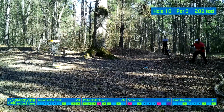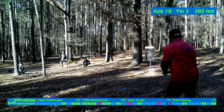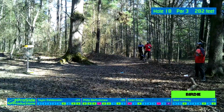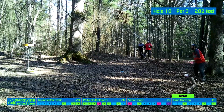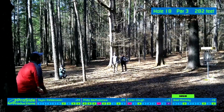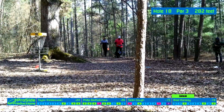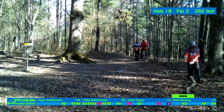And let's see if Brad and Sean can clean up these gray drives, put them in the circle. Great putt, man. Looking like Brad Ramsey to me. Oh, no way, man. Well, that's unfortunate. That looked like a bit of a cut through to me.